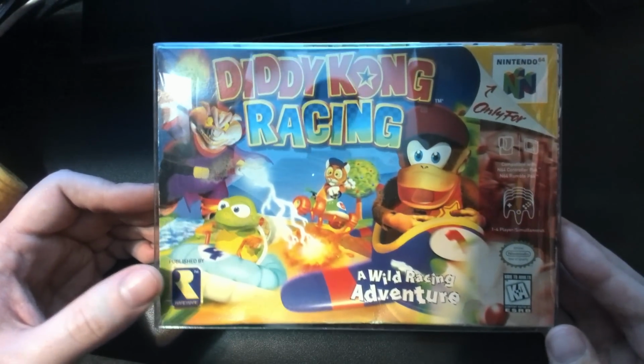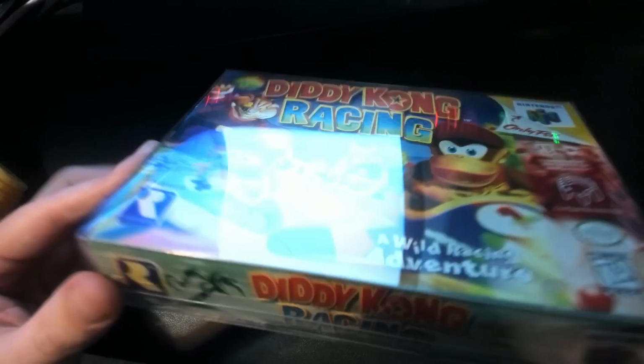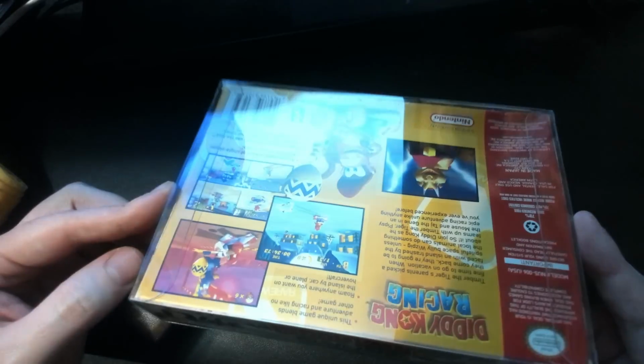talk about taking a box that maybe didn't look the best, but when you slap it in a nice box protector, suddenly it looks nice and crisp and clean. So let's set that off to the side. Like I said, these are in no particular order, and that's why we're going to go on to one of the best games on the N64 next.